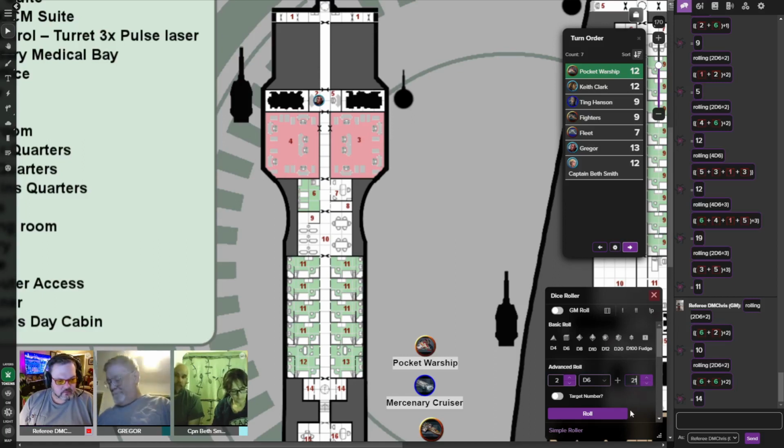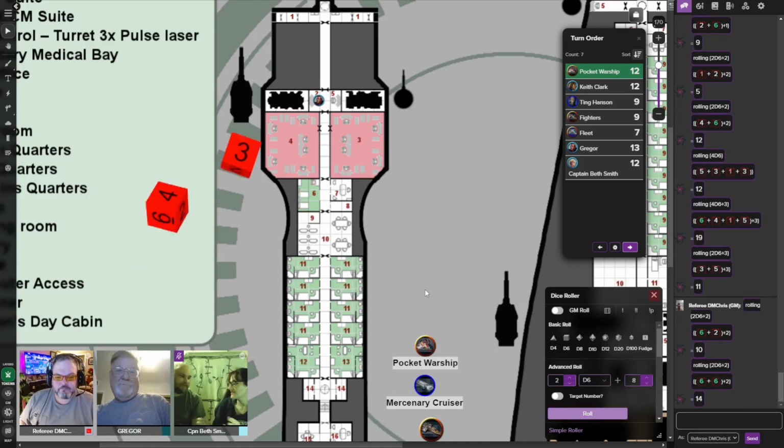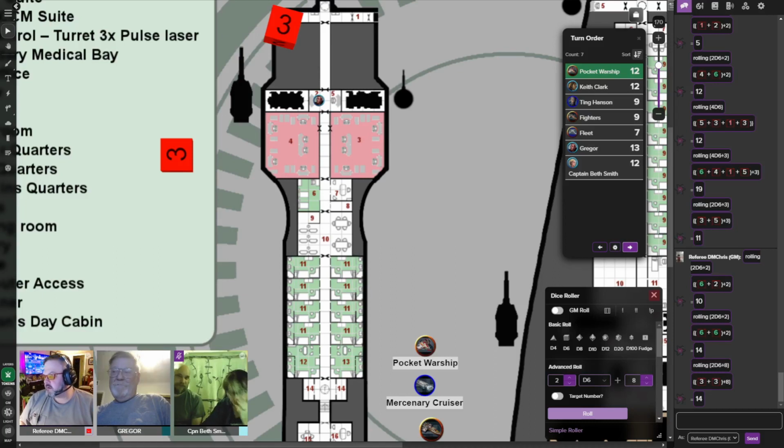So... let me do this again. So... 1, 2, 3, 4... 5, 6. So there's actually 6 salvos. So we will do this first. There are 4 per gunship. That's a hit. No kidding. 14's pretty good for a hit.